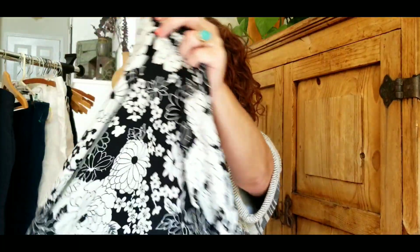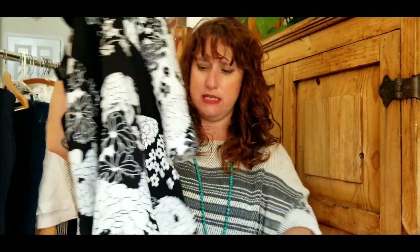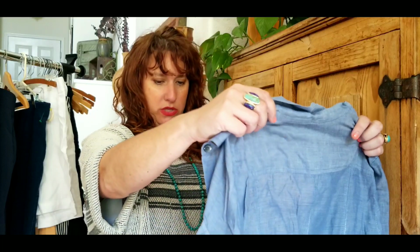This is cute. It's a black and white floral print blouse. And look at the embroidery all on the waistline there. And it has a tie. That's cute. That'll sell no problem. So everything's like $1. I definitely would have picked up a lot of these pieces for $1. Not everything.